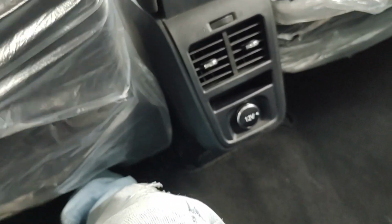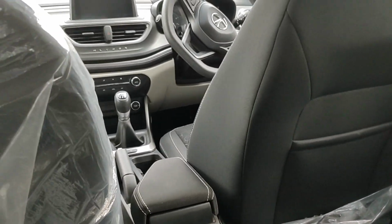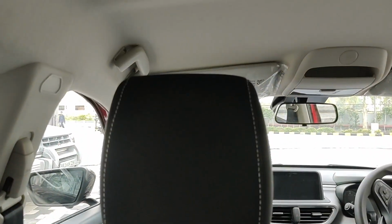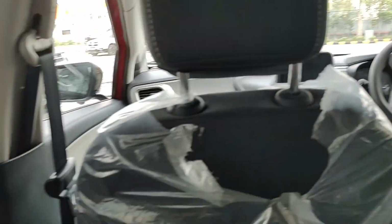It's almost negligible, so that's a good part for the middle passenger. There are magazine holders on both the sides, so you can keep your phone or maybe some books or whatever you're reading. No sunroof in any of the variants, even the XZ Plus. There's ample amount of headroom, so you won't feel cramped, and it's a decent place to be in.